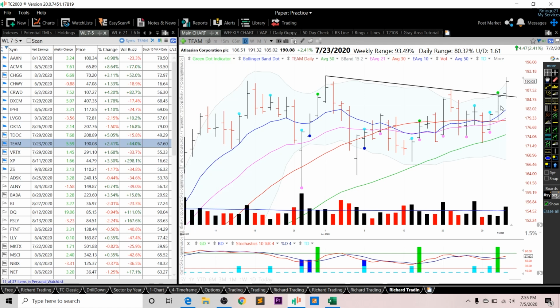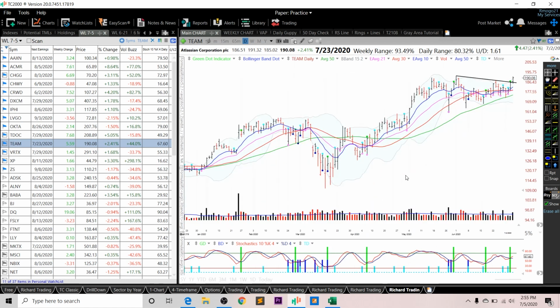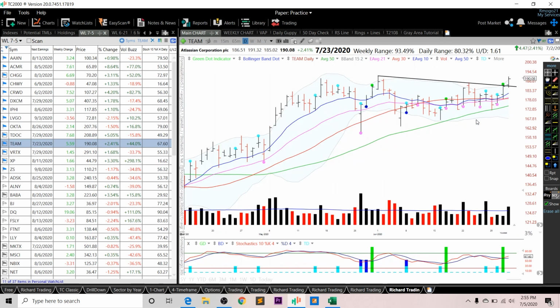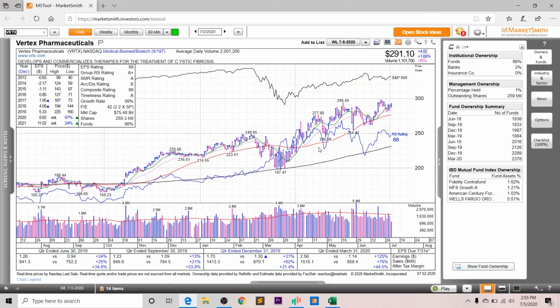And looking into TC2000, the entry setup that I would use is based off this green dot setup early next week if it continues to act well. But overall, I really like the volume profile on this. You can see a lot of big spikes, signs of institutional accumulation. And overall, I think this is definitely one to watch, especially if it can break out into new all-time highs above 191.72. So that is Team, and next up we've got Vertex.